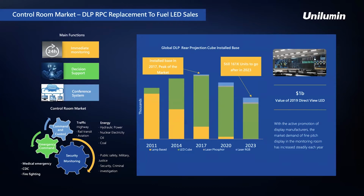But it's not just new installations. There are a lot of retrofits. The biggest sector of this market is dual projection cubes, DLP, rear projection cubes. They were originally lamp-based, but in the last decade, most of those lamps have been replaced by LED cubes. So now they use LED rear projection cubes, but they are now being phased out, and some will be replaced by laser RGB projection. Others will be replaced by LED. And LED has the momentum at the moment, and we believe LED will become the dominant technology. There are 161,000 units to be retrofitted after 2023. So that is a lot of business there, a great deal of business. So look at it. It's a market that we need to develop in every country.